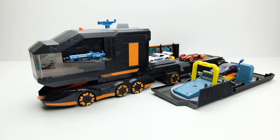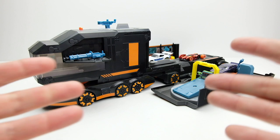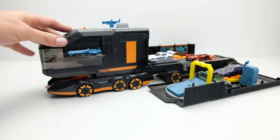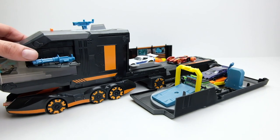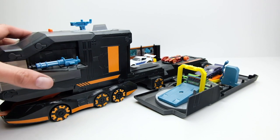You just might not be able to pick it up right away because I'm not sure if it's in every store. But I will put the affiliate links down below in the comments just in case you want to pick one up, because these are pretty cool. And because I'm collecting all the Fast and Furious stuff, I definitely had to have this as part of my completist thing. And then I'll pick up the drag racing set when I find it locally and do a video on that too.